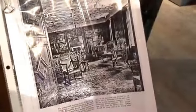So if you'd like to visit Eron Johnson, oh, yeah. I don't know if you can see it. There's a picture of what it looked like in the room. But you could actually go and actually be in there.